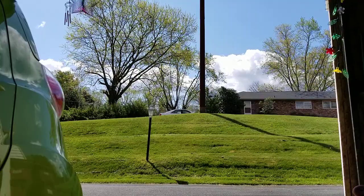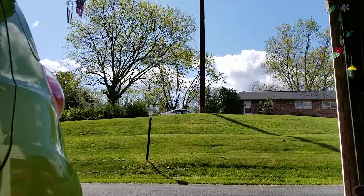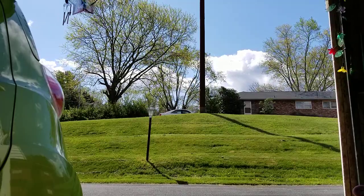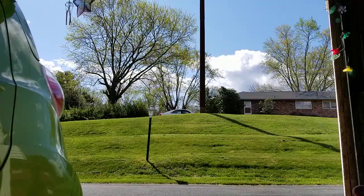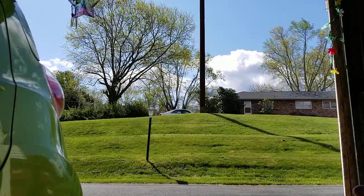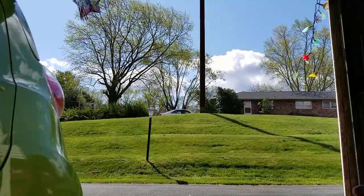And today's question: which do you like best, the mountains or the ocean? That's the question today. Which do you like best, the mountains or the ocean? And by the way, that's courtesy of Joy. She came up with today's question.